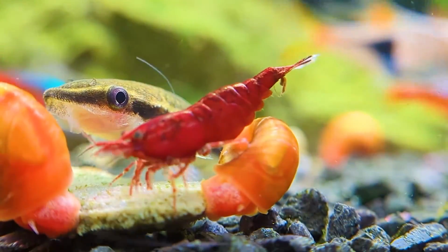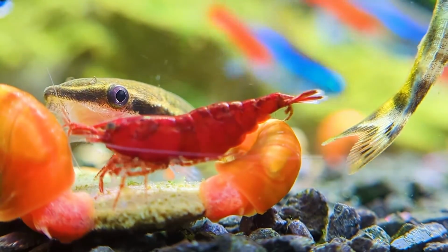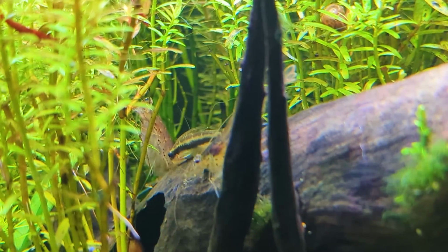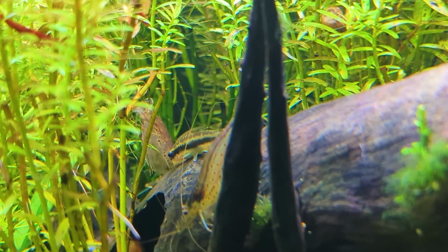In my opinion, Otos are the perfect tank mates for shrimp. Both are peaceful creatures, and Otos will not prey on baby shrimp since they are herbivores. In this 20-gallon long of mine, other than neon tetras, harlequin rasboras, rosy loaches, and snails, my Otos are also housed with red cherry shrimp, Amano shrimp, and bamboo shrimp.